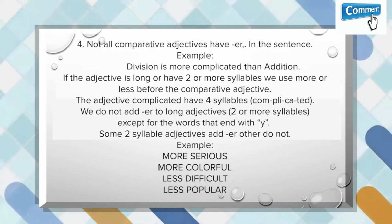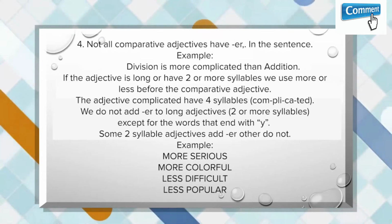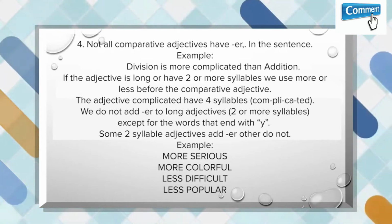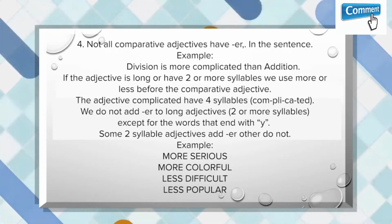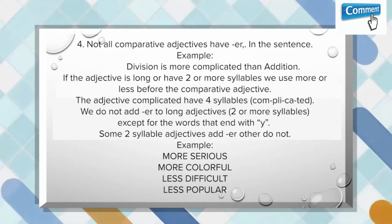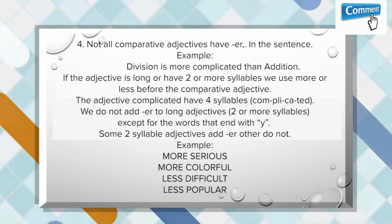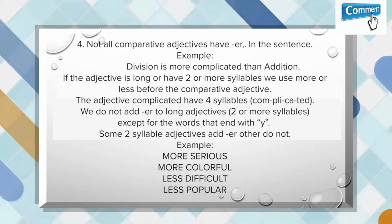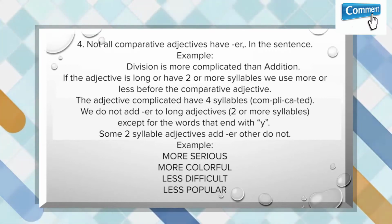Number four, not all comparative adjectives have er in the sentence. For example, division is more complicated than addition. If the adjective is long or has two or more syllables, we use more or less before the comparative adjective. The adjective complicated has four syllables: com, pli, ca, ted. We do not add er to long adjectives, two or more syllables, except for the words that end with y. Some two-syllable adjectives add er, others do not. Example, more serious, more colorful, less difficult, less popular.